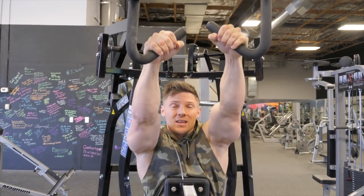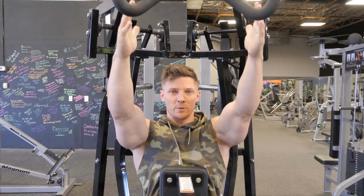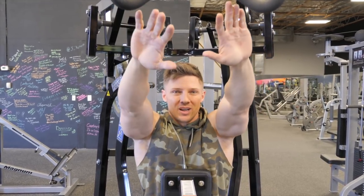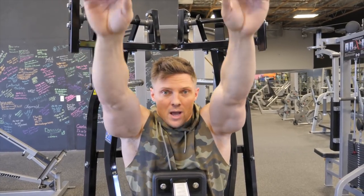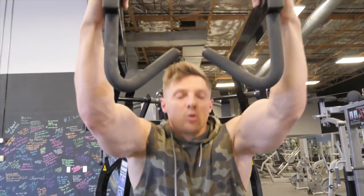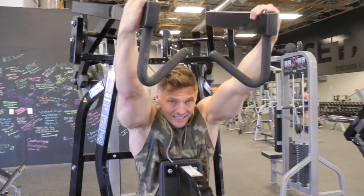So from here, I get a great stretch but I want to actually turn my grip into a neutral position. That just sets my shoulders up in a better position. Here, they're closed off. Here, they're open. I'm able to set them back and down and pull to the sides here. Lean slightly forward if you can.